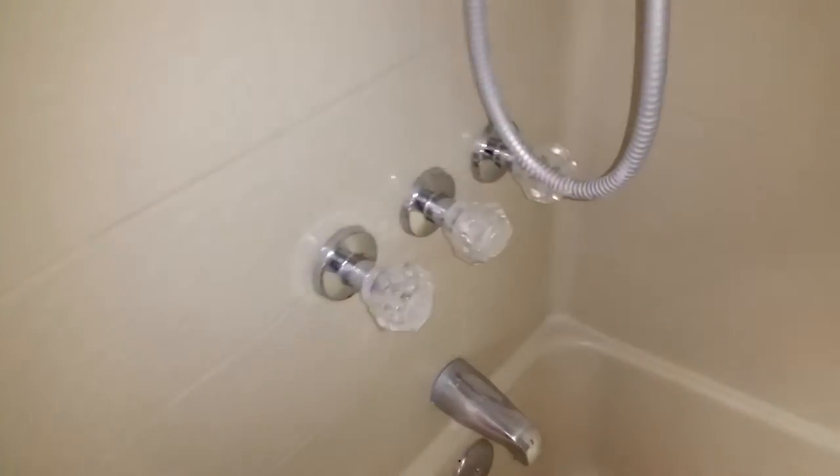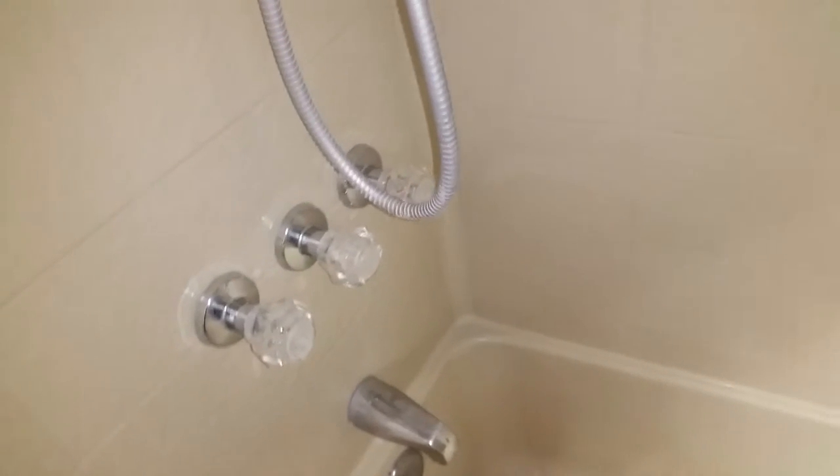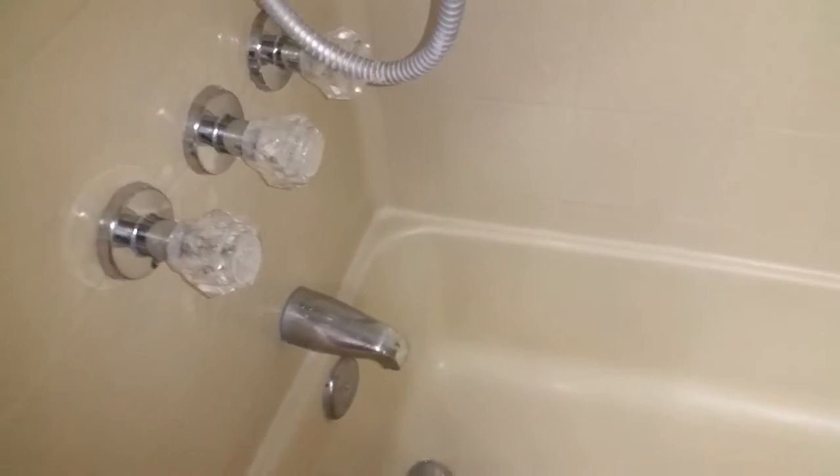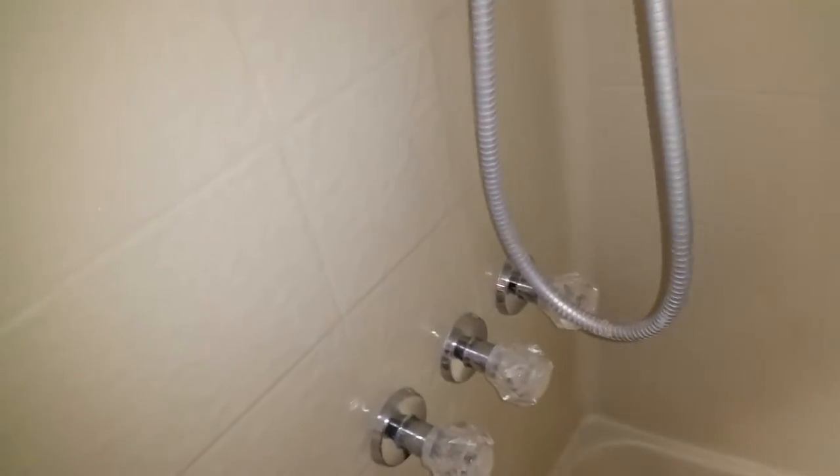For tubs, you've got tub cartridges, you've got a diverter valve, and a lot of different styles of tubs. Some of them are compression cartridges. This one's a rotation style. It uses a little plastic washer that turns open. They all use O-rings, and I've got a lot of videos on those.